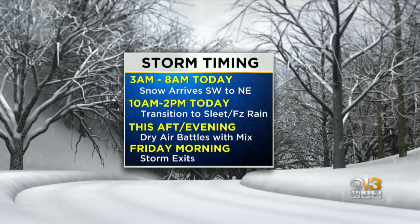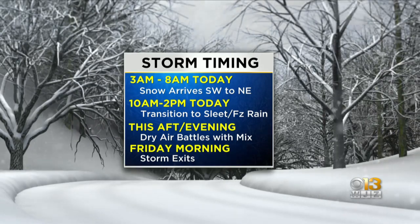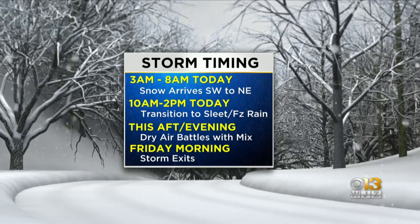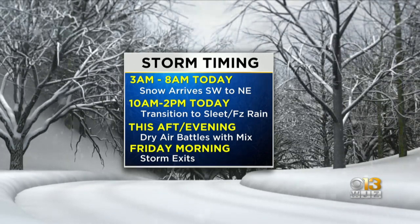10 a.m. to 2 p.m. is when we're seeing that transition, and we're already seeing just a little, but we'll see that transition area-wide from sleet to freezing rain, and that's going to be a problem for us. Marty will talk about that in just a second. Freezing rain is not something we want to see. And then this afternoon, dry air starts to battle in. It'll bring us some dry slots, but it also helps to bring some of the snow back into the atmosphere, and then the storm is going to exit completely by tomorrow morning.